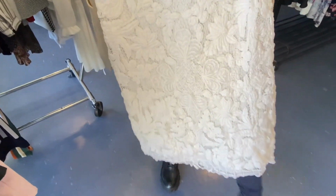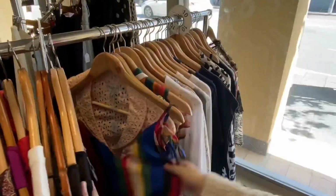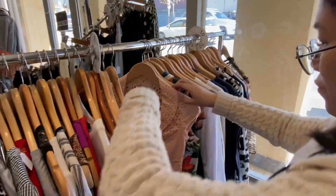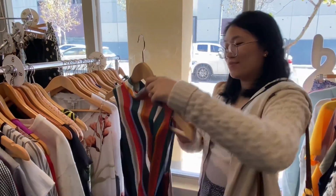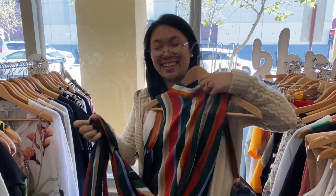Never been worn, or even if it was worn, it was really well cared for, and none of them had any stains. They all really looked like premium and proper. And yeah, this top was something that was very interesting. I just really liked the color palette. It was kind of like warm tone but still colorful and fun.